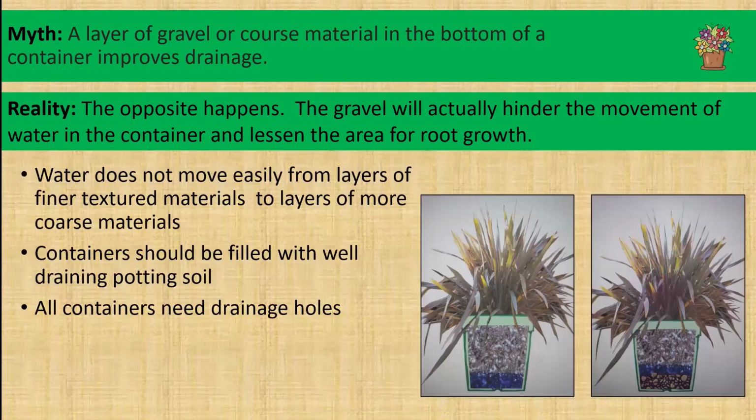Now, here's one that is hard for many people to grasp. A layer of gravel or coarse material in the bottom of a container improves drainage. Well, now that sounds like it would make sense, and actually the opposite happens. The reality is that the gravel will actually hinder the movement of water in the container, and when that happens, it also lessens the area for the root growth.